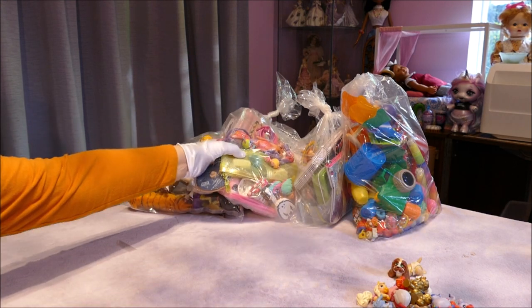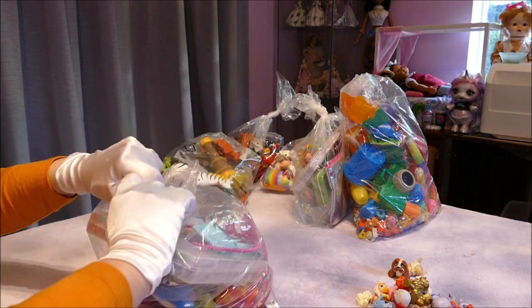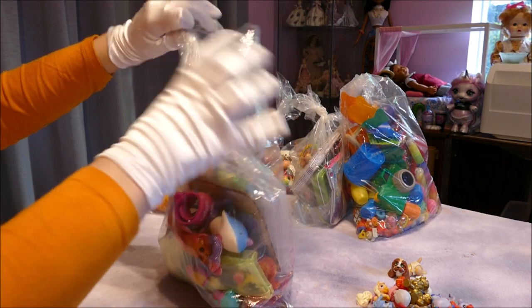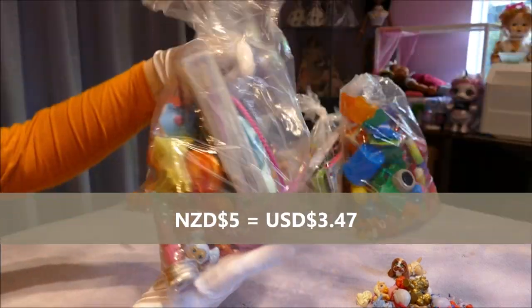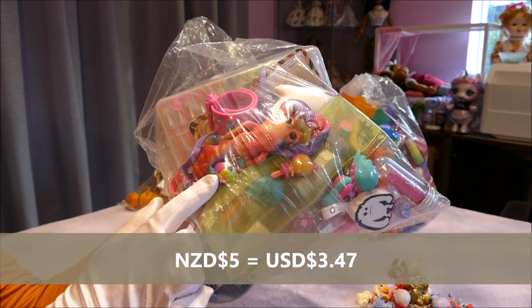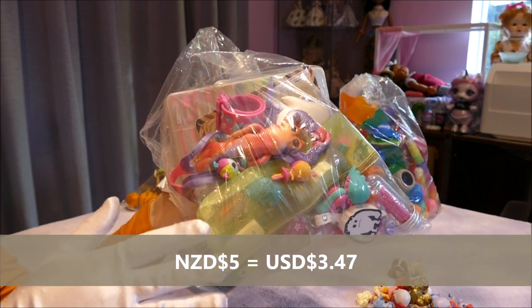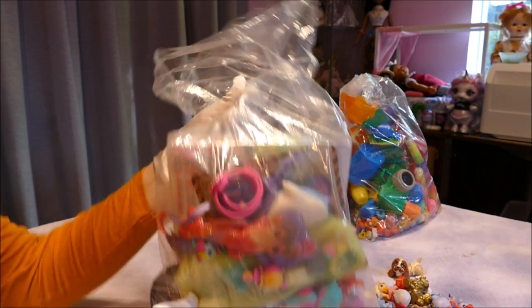There we go. Okay, so we're gonna grab one of the bigger bags. Some of these I've pulled apart already. I think this is, yeah, one. And what was the price tag on this? $5. Now the thing I saw in this, which I love to collect, is Lalaloopsies. So I've got the little fairies here. I don't know if it's gonna work out to be $5 worth. We'll see. All right.